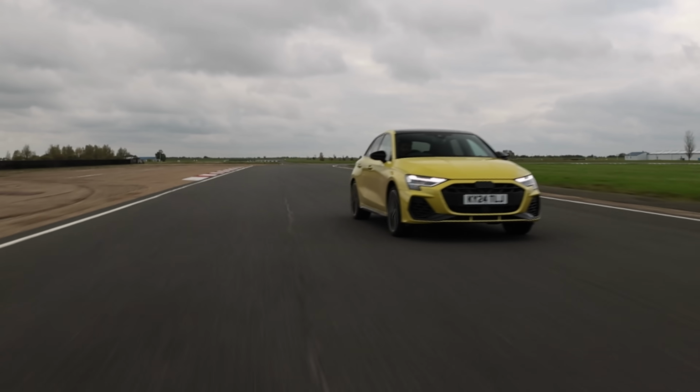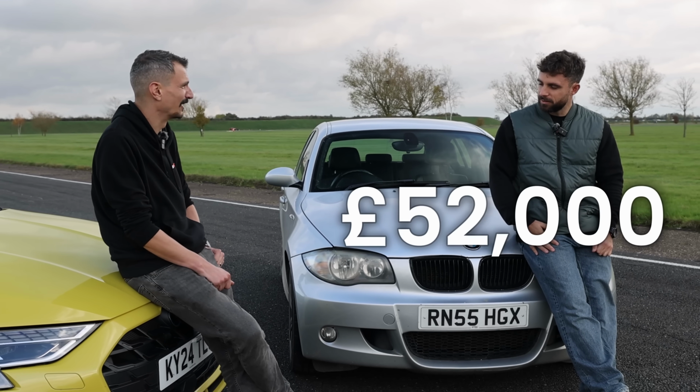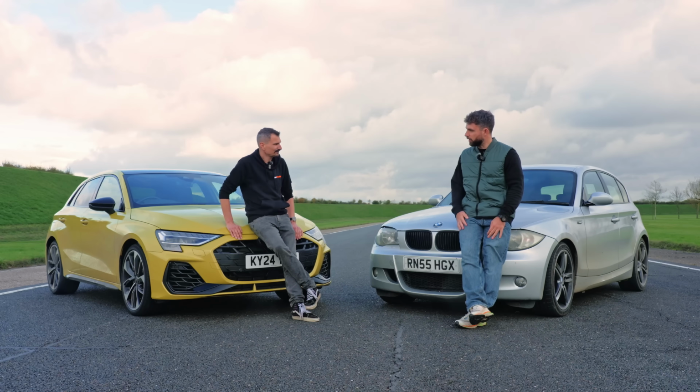Also, prices. I ran the original price for this through an inflation calculator. It gets to 52 grand. That's a lot of money. 47.5, so with some options, yeah, over 50 grand. They would have been equivalently the same kind of cost. So we're going to see how they go around track.